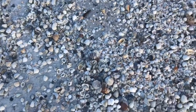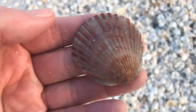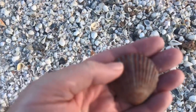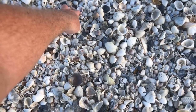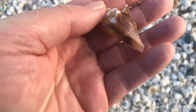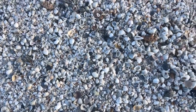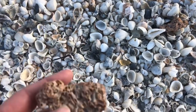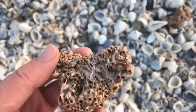Our little scallop shells. You find these in all different colors and sizes, these scallops. This is the most common, these reddish brown ones. Little baby conchs, little baby fighting conch shells. Worm rock. Lots of worm rock on the beach.